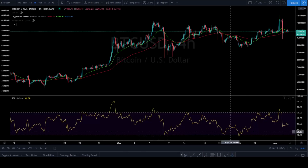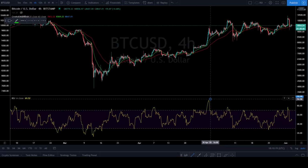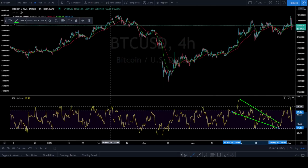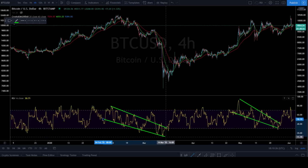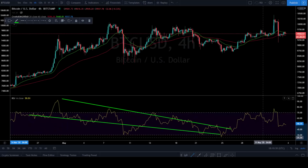And now let's continue on with the 4-hour time frame and see what the charts can tell us here. I love the relative strength index when it's doing trends in any different direction. As you can see it over a period of time on the 4-hour and on the 1-hour time frames, it's really good for zooming in on some specifics.